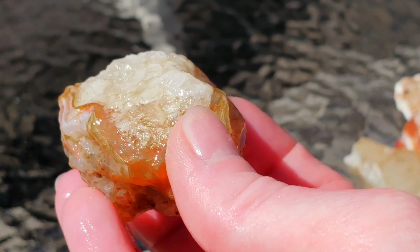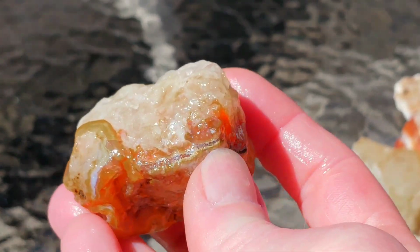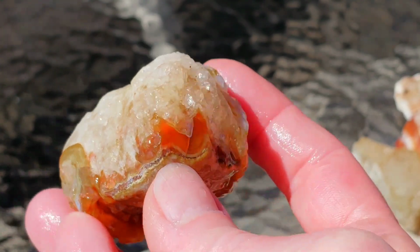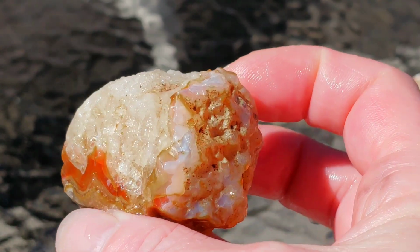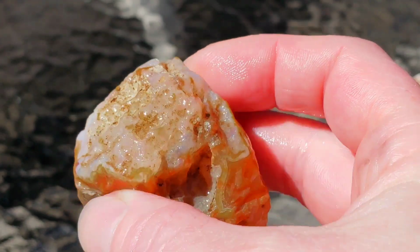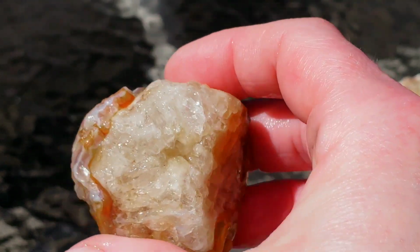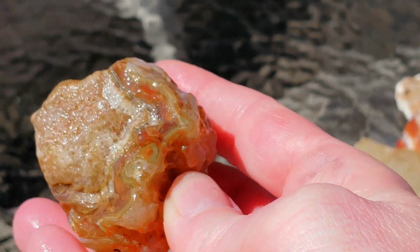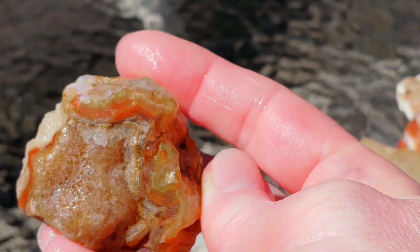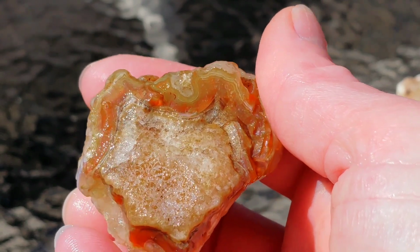And this one's a lot like the other ones, but it has way more cool lines to it. And some opal there, it looks like. Yeah, super cool. Just wait till I flip it over. Oh yeah, look at them lines. And more drusy. Drusy on both sides. How cool.